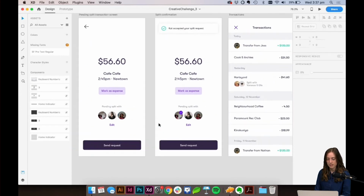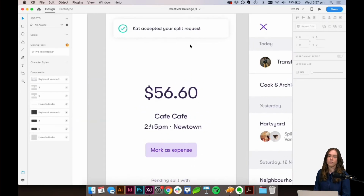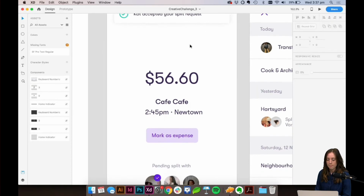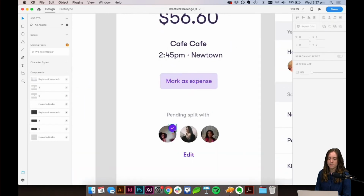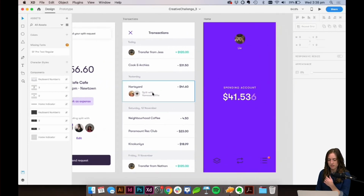What I did also add in here was this page where you've sent the request, but here you might get a little banner at the top that says, hey, this person's accepted the request that you split. And here, this is showing that person has already done that. So when you come back, you can check the transaction, check the information about it, and you can see that it's there. Something I've also added is this extra element within the transaction list, which is a different type of transaction that tells me I've split this particular transaction with people. So I can see their profile pictures there.